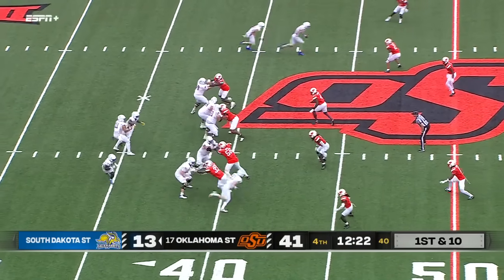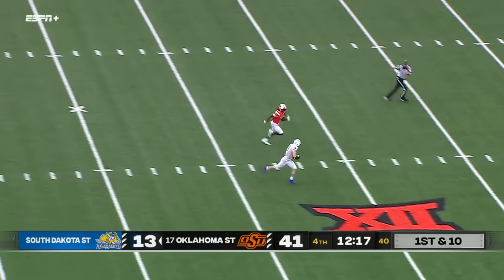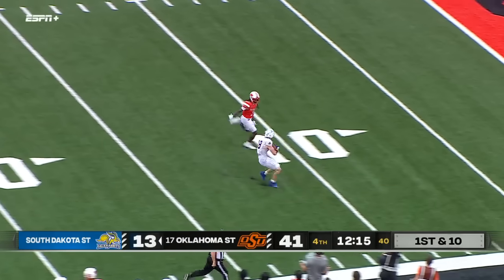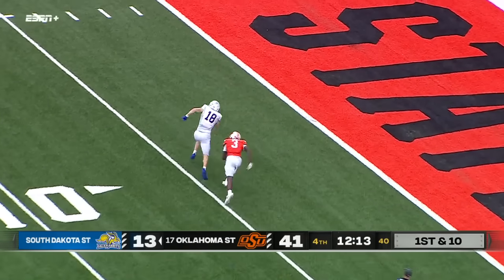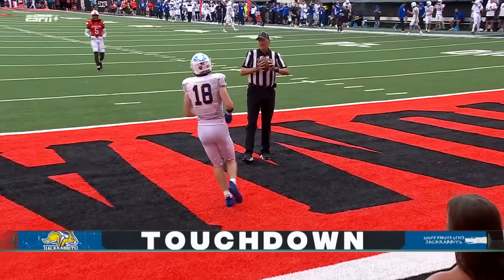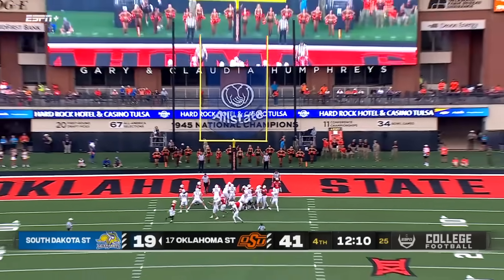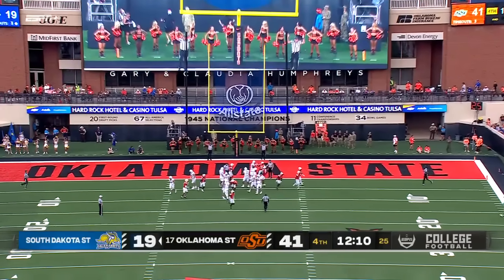The winner of the Big 12, and it is going to be wild. You look at the history of this conference as they take a shot downfield. Hold that thought. Wilde gets into the clear. One man to beat, makes a cut at the 5, and he will find the end zone for the touchdown. Wilde goes over the 100-yard mark as well.